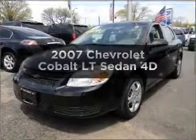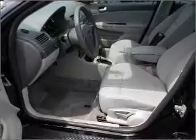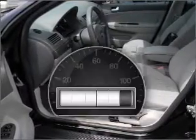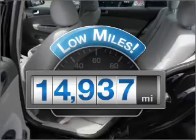Imagine yourself in this 2007 Chevrolet Cobalt. Everything you need under one roof with this great vehicle. Why worry about high mileage? Choosing a ride with lower mileage is the right choice for your busy life.